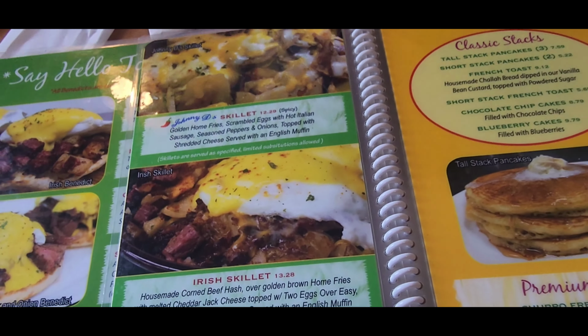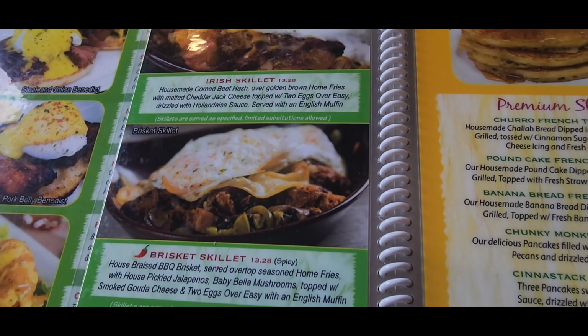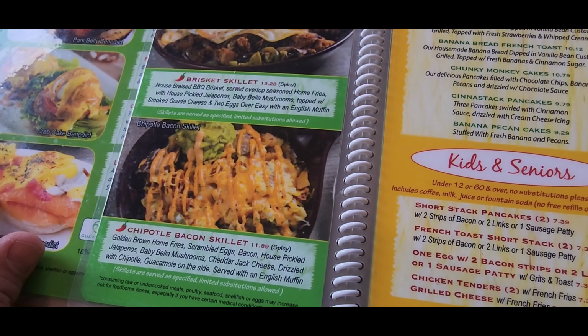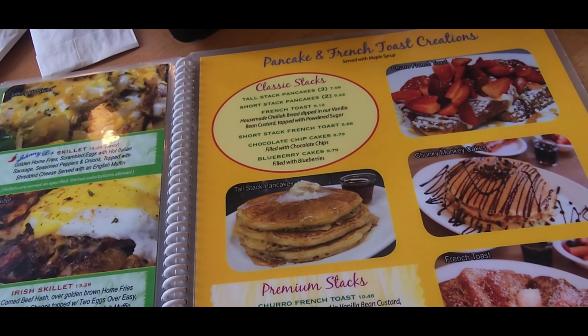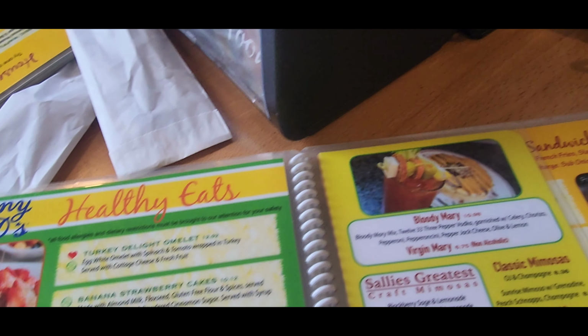We got a Funfetti waffle. I know. Dude, oh, my God. This is just... They have skillets, too. You want the red velvet and check out all these skillets. Oh man, the chipotle bacon skillet. That looks good. Wow, dude. This is some amazing looking stuff. And then pancakes. Look at all these different pancakes that they have. Like, this is an expansive menu.